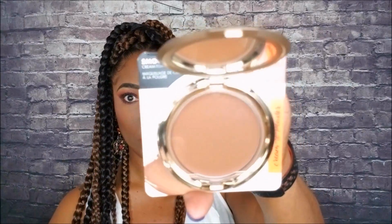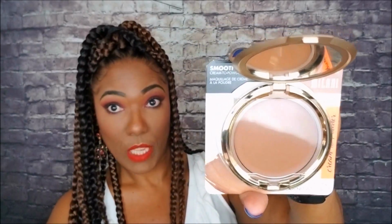So the first item that I got is actually this Milani Smooth Finish, and this is cream to powder makeup. I have never used a cream to powder foundation type thing, but it comes in this little compact, and sorry for the glare. The color that I got was the darkest color they had, which is Spiced Almond, and it looks like this on the inside.